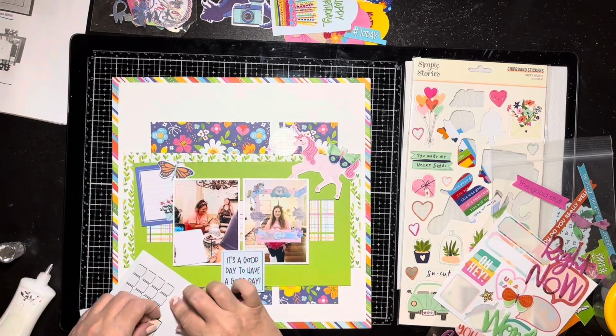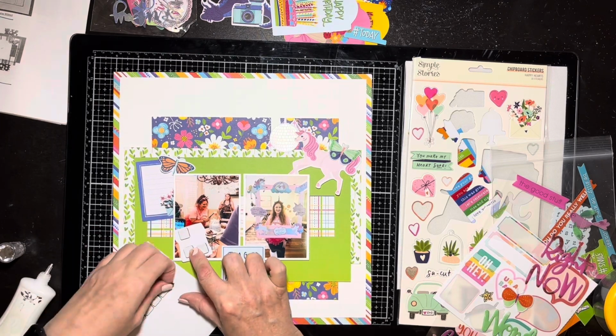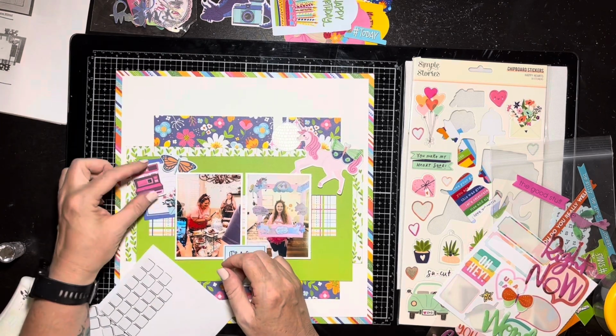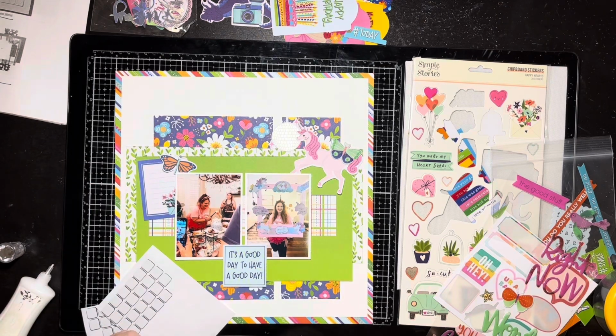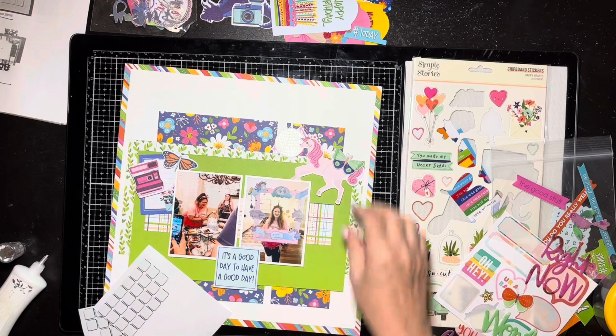Oh, wait. So sorry. I do. The little camera, I'll put foam underneath that. And I will have to add a little something. When I put the stars down on the little title block down there, I'll end up having to put a tiny bit of foam on the right-hand side because I put a star that's kind of off the side a little bit. And if I didn't do something, it wasn't going to lay right. So you'll see that in just a minute too.